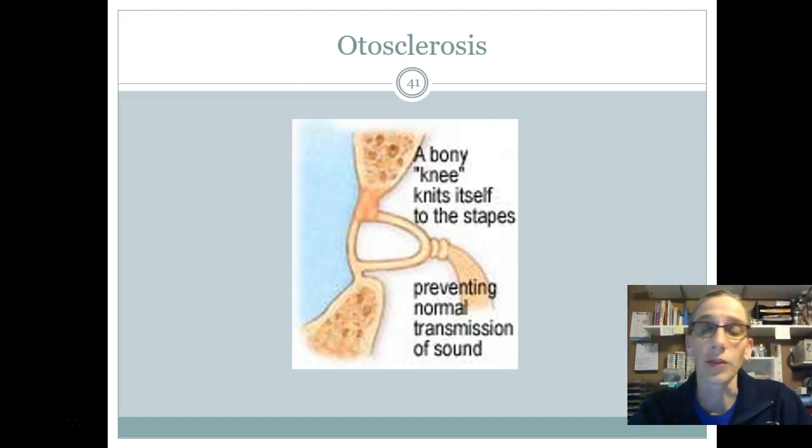Don't blow their nose. Again, that's back up with sneezing and coughing because it increases the pressure in the ear. Protect the ears from cold or getting wet. Avoid activities that cause the Valsalva. Again, that goes along with the sneezing, coughing, blowing the nose.